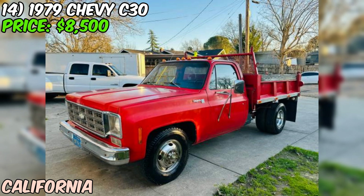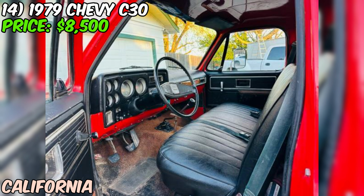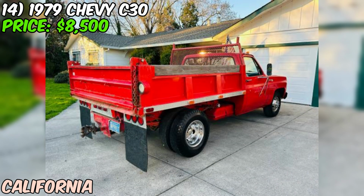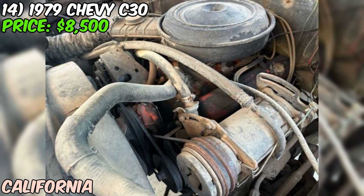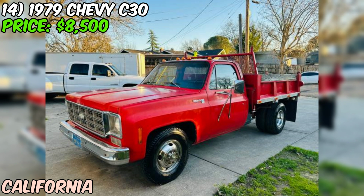14. We're looking at something pretty interesting. A 1979 Chevy C30 Dually that's listed for $8,500, and this isn't your average old truck. What makes this one special is that it's a California truck with original blue plates, and it's got some serious work truck credentials. Under the hood, you've got the trusty 350 V8 paired with a 4-speed manual transmission, but here's the cool part. It's got a PTO, power takeoff, with a working hydraulic dump bed. That's a feature that could make this truck seriously useful for the right buyer.